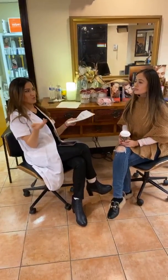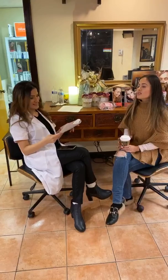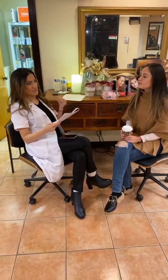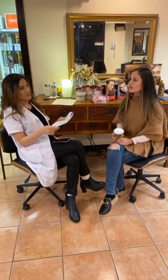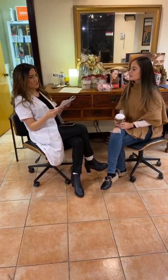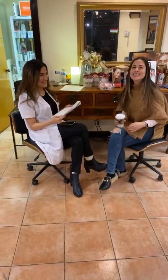So which one would you go with? Of course, PRP. So is this instant gratification, or how long does it take to see the collagen rebuild? It takes 4 to 6 weeks for your body to start making that collagen. Therefore, the sessions should be 4 to 6 weeks apart. And you recommend 4 sessions? 4 sessions. For you, I could get away with maybe 2 or 3 sessions, but I'll do 4. You have really good skin.